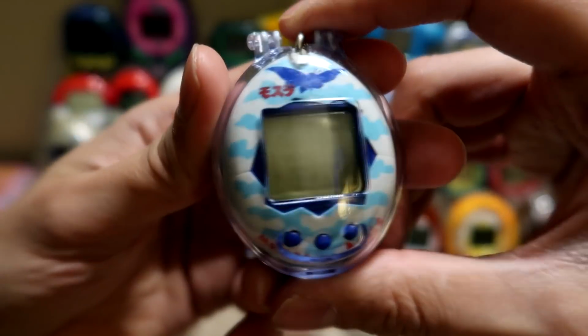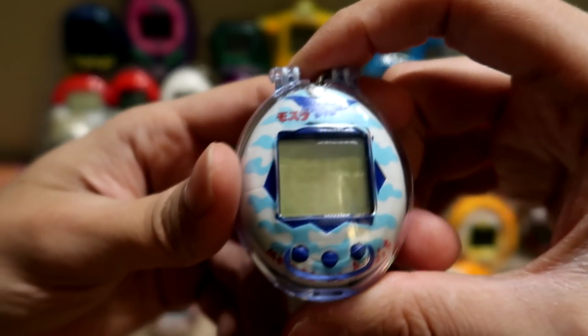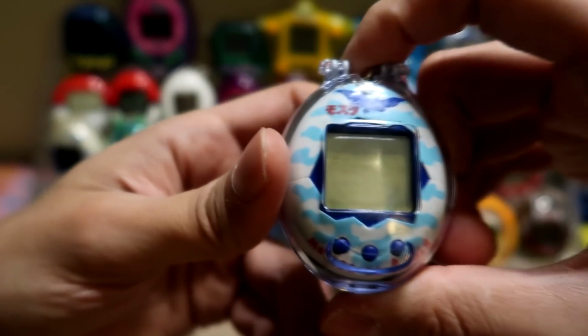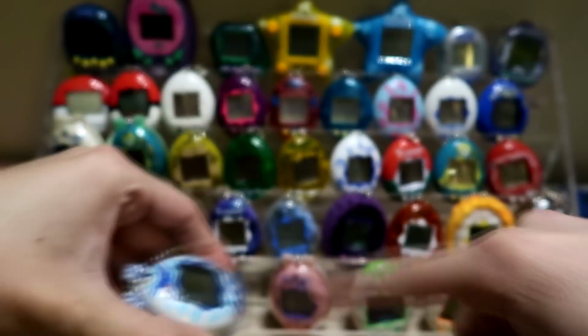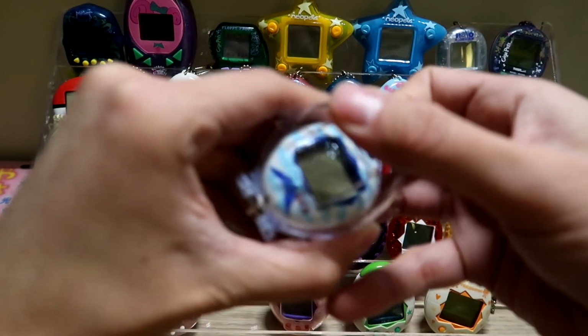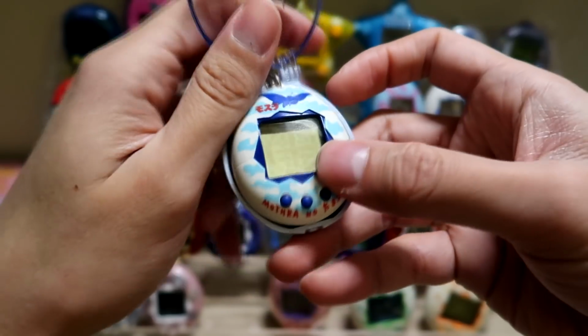I've never fully run it. I've only made it a couple days, and I end up sleeping too long or forgetting, and he dies. But I'd like to run this one fully, and I have some of these cases as well. They're from like 1997, so you'll see some of these have cases on them. But I enjoy it. It's a really pretty looking one, and it's in a matching case actually.